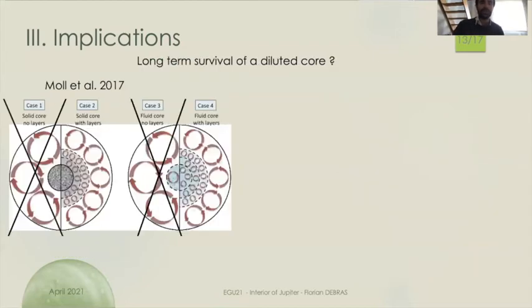So what about the diluted core? There was a paper by Morata in 2017 that showed that if you have a spherical core surrounded by a huge convective region, it won't survive for the lifetime of Jupiter. But on the other hand, if you have a kind of diluted region, you can have a long-term survival of the core, either fluid or solid. So this seems to be completely in line with our models.